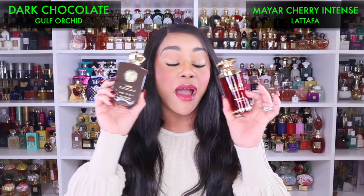Now, if you want to experience having a chocolate covered cherry bonbon type of scent, then look no further, because this next layering combination is going to give you exactly that. And this one is using Lattafa Maillard Cherry Intense and Gulf Orchid Dark Chocolate.